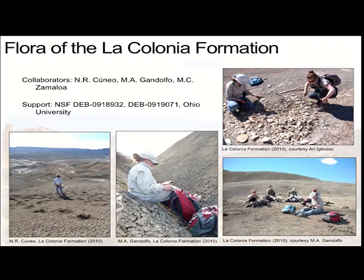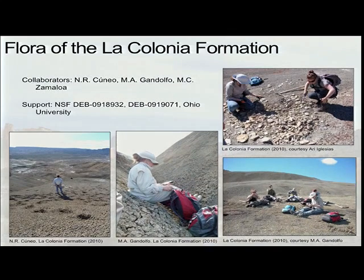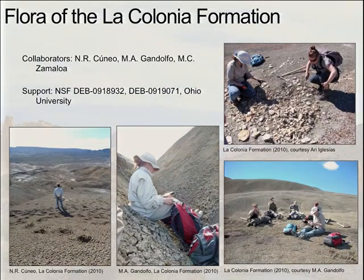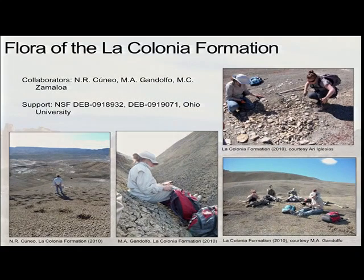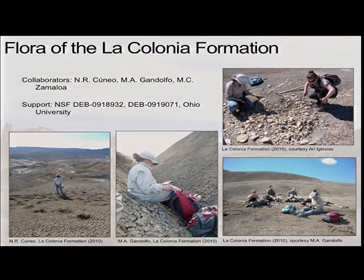So I guess before I begin the South American part of this talk, I'd just like to recognize and thank my collaborators and funders for supporting my work on this Patagonian material. On the water ferns of the La Colonia Formation, I've been collaborating with Ruben Cunho and Maria Gandolfo from Cornell. Ruben's from Argentina. He works at the Museo Paleontológico Edigio Truglio in Trelew, which is in Chubut province. And also Maria del Carmen Zamaloa from the Universidad de Buenos Aires. My involvement in the project has been supported by 2 NSF grants to help pay for my postdoc and also for my travel down there, and also by some funding I got from Ohio University.